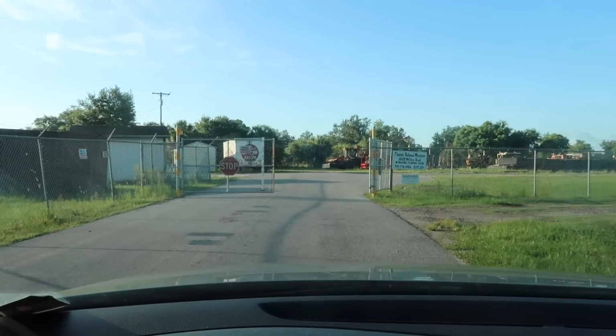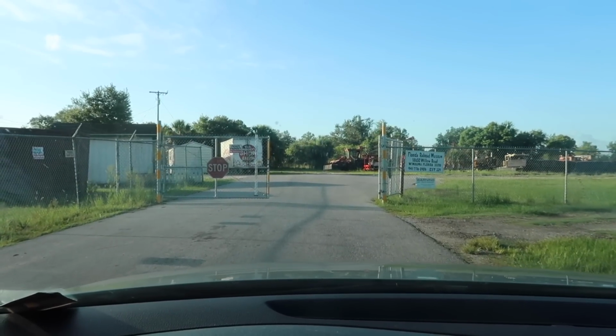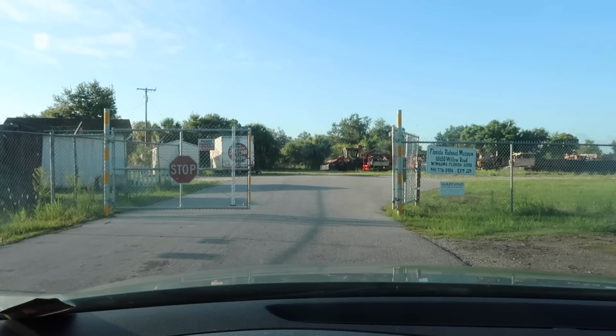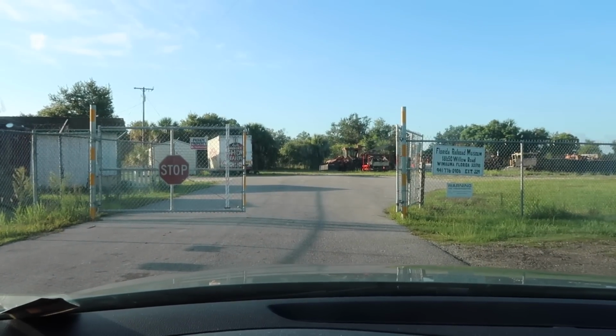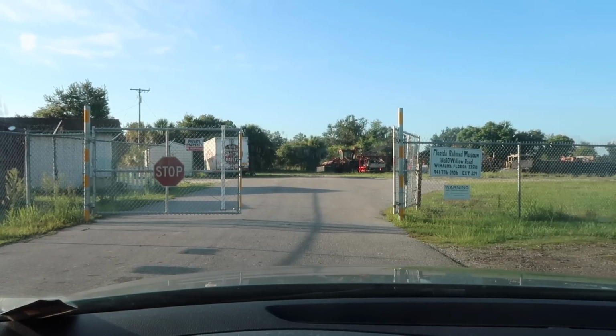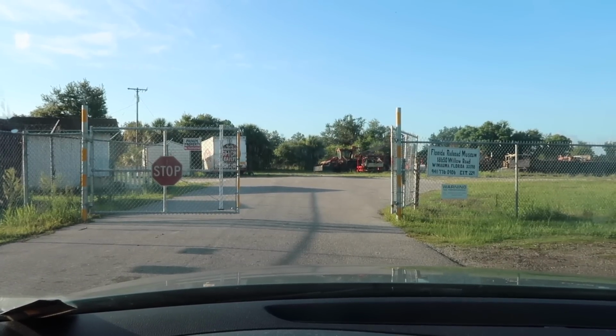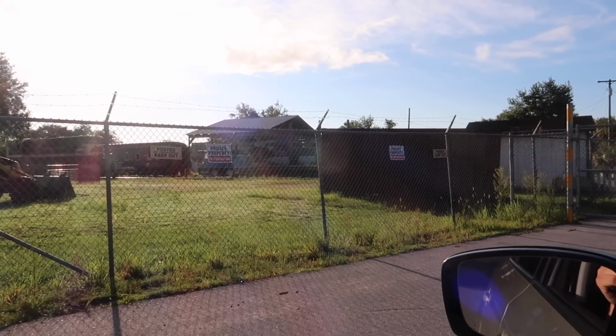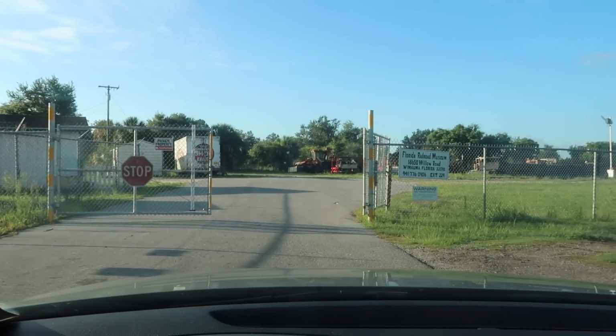I just want to show you that I'm right near the north end property of the Florida Railroad Museum here in Willow. The actual museum starts in Parrish and ends here. This is the north side of the track that you would take the train tour up to. The North Station, right over here. You can't go in here. This is not for the public. I just want to show you I'm near that.